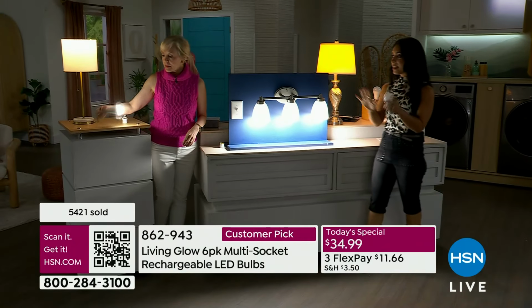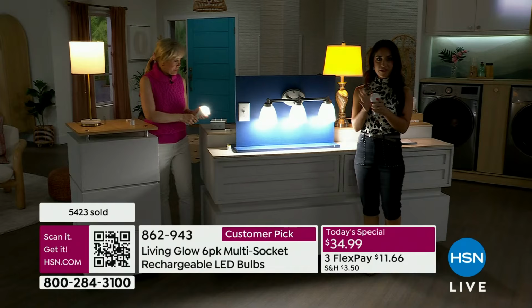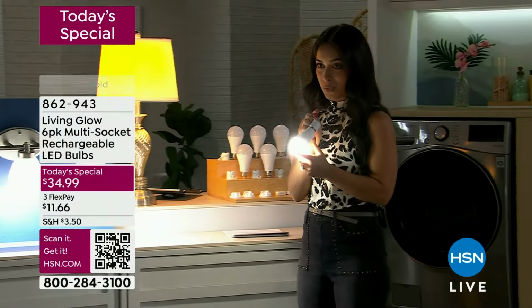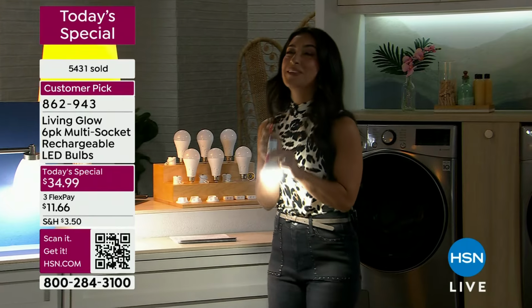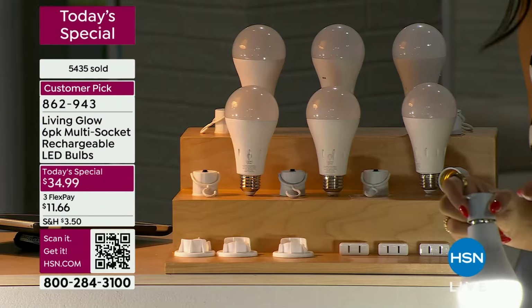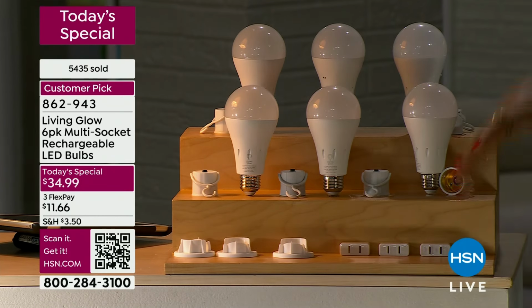Shatter resistant. It's going to last you each bulb 45 years. I mean, we've learned that about LED. 4.5 million of these bulbs have been sold here at HSN. And now you're getting the offer that we only do once a year. This is your opportunity. This is your set.